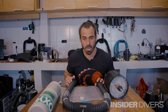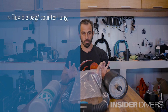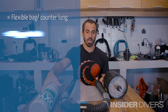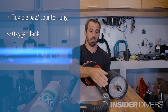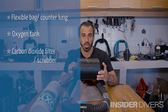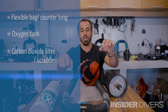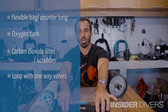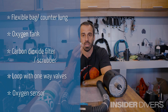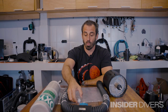So just to recap where we're at, we have our flexible bag that allows us to breathe in and out of our little machine. We have our oxygen tank that's adding oxygen so we don't run low on that. We have our carbon dioxide scrubber that removes carbon dioxide for us. And to keep that gas moving in a straight line through that system, we have a loop with little valves that make sure that the breathing goes in one direction. We also have our oxygen sensor to help us measure how much oxygen is in the system. So for now, say that I'm sitting in this room, breathing off the system would function quite fine.